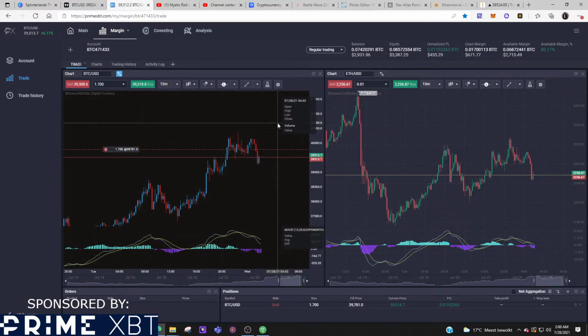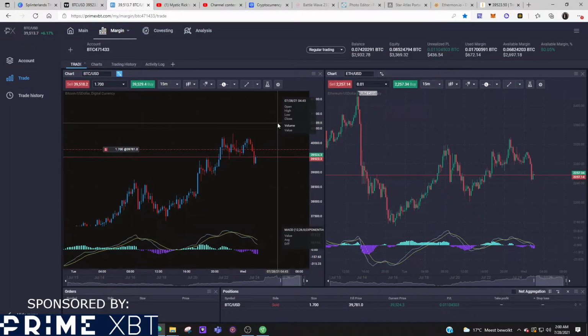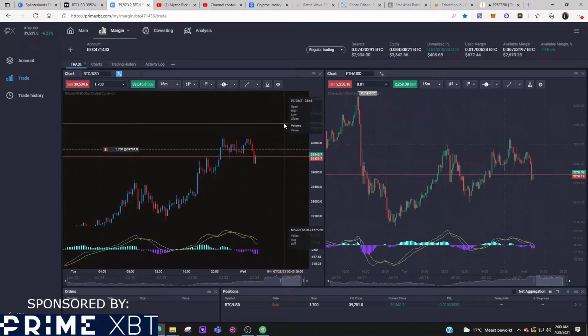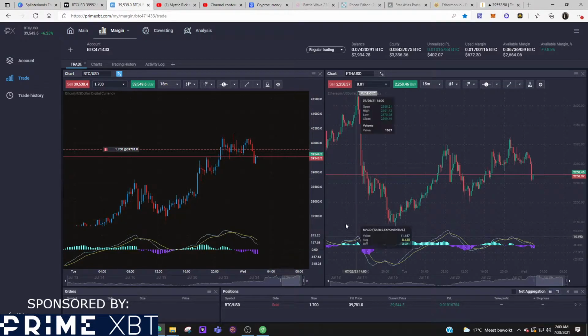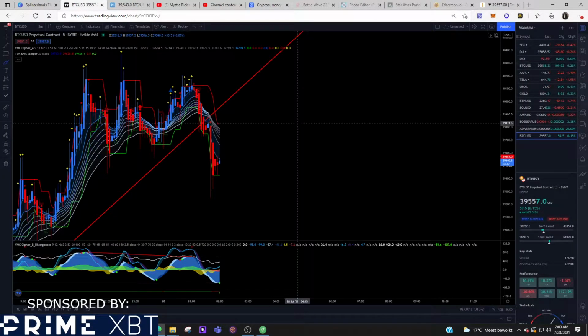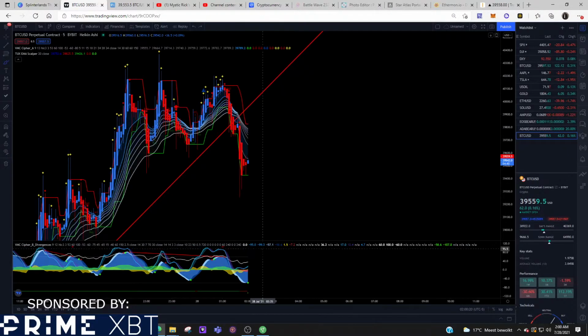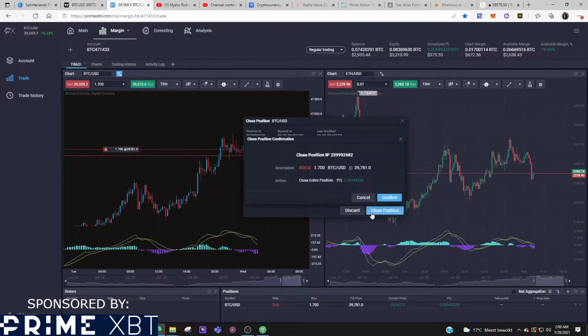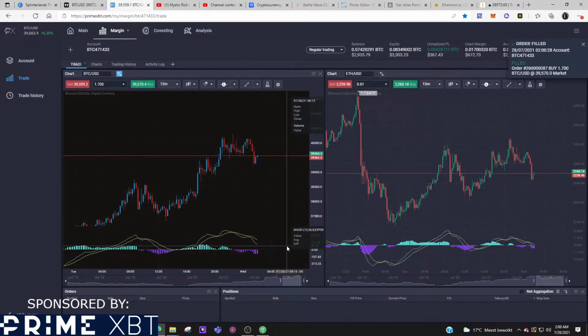Right now, I am still $436 in the red. So part of me does want to try to close this trade. And we just got a green dot. So what are we going to do? We're going to take those profits and close that trade and accept those profits just for now, just to be on the safe side.